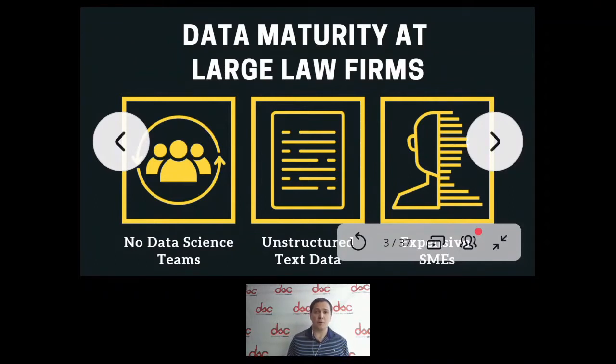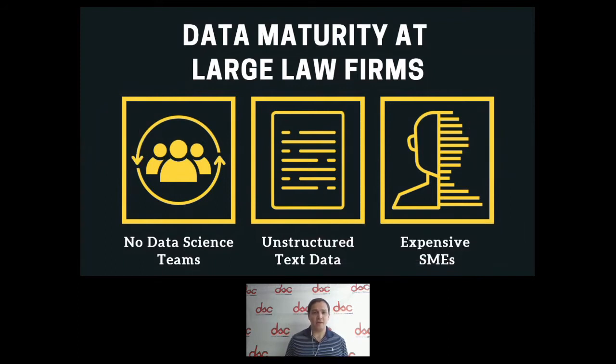Because if you're familiar with large law firms, you may know that data science is almost non-existent in the large law firm landscape. There are no data science teams really at any large law firms. There are a handful of law firms in the world that even have one data scientist on staff, let alone a team of data scientists. There's a handful that maybe partner with universities to do various projects, or may hire freelance data scientists or analysts here and there, but you really don't have any sort of data science infrastructure at large law firms to speak of.